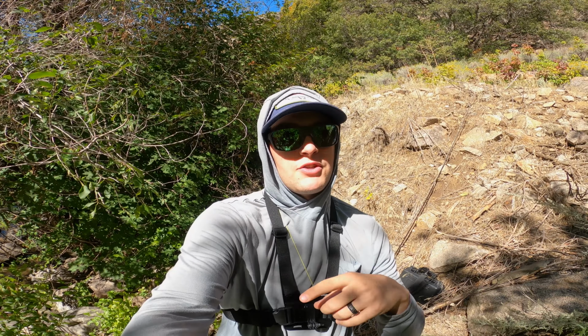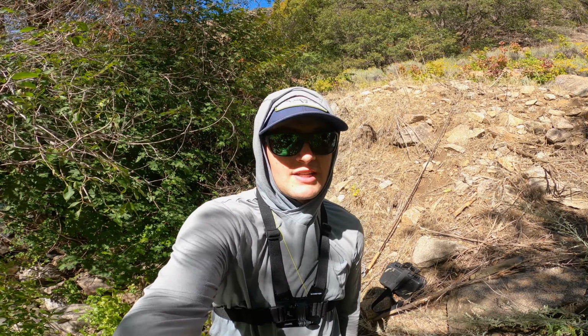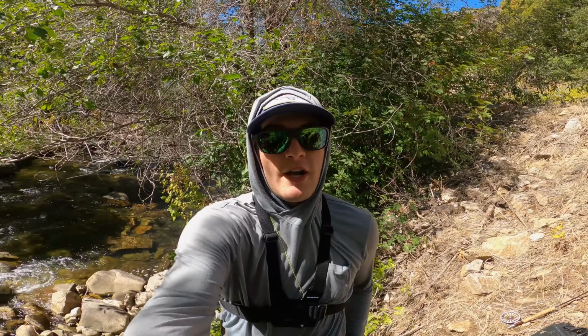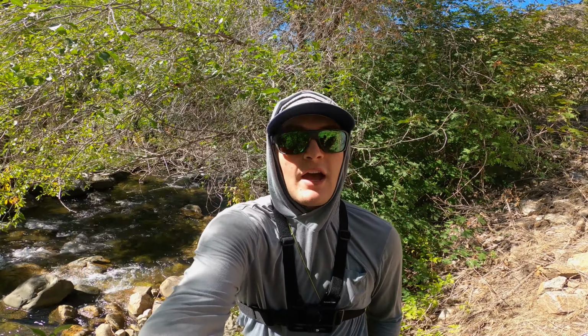I went to Weber State University, which is in Ogden, and the river pretty much runs through the city itself, which is pretty freaking awesome. So as far as knowledge of the river, this one I've got quite a bit of. But we're here today trying to catch some fish.